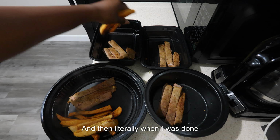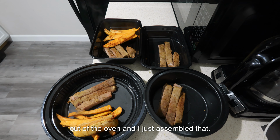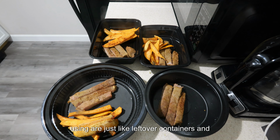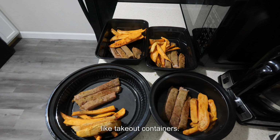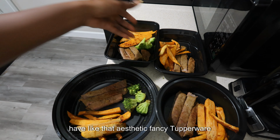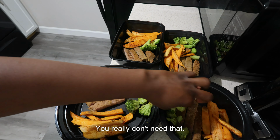And then literally when I was done cleaning, that's when everything came out of the oven, and I just assembled that. By the way, all these bowls that I've been using are just leftover containers and takeout containers. So if you want to meal prep but you don't have that aesthetic fancy Tupperware that a lot of these influencers have, that's okay. You really don't need that.